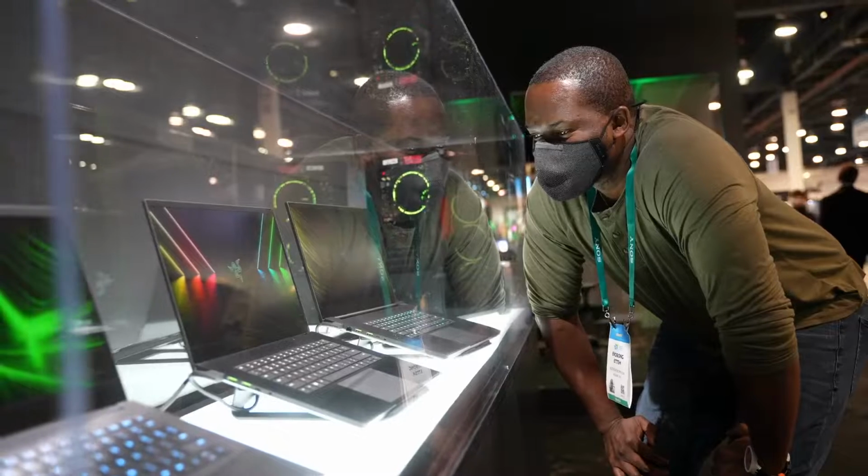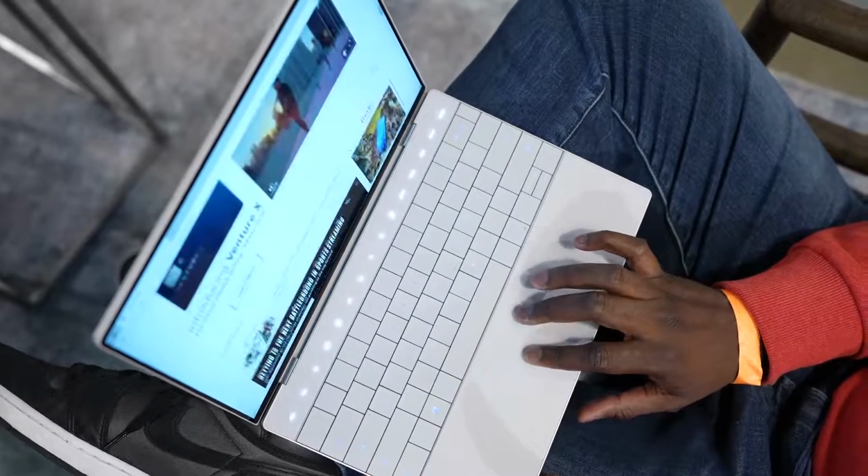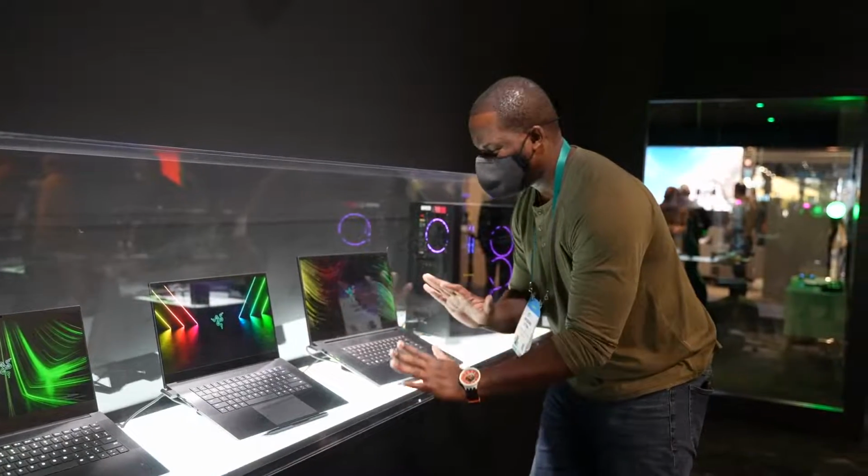Now, Intel announced 12th gen for laptops. And you're going, okay, what's so special about 12th gen laptops? Well, let me tell you, there's a ton of things that I find truly exciting with 12th gen laptops. First off, we saw a lot of devices from different OEMs that are powered by Intel's 12th gen processor, both the P series and the H series.